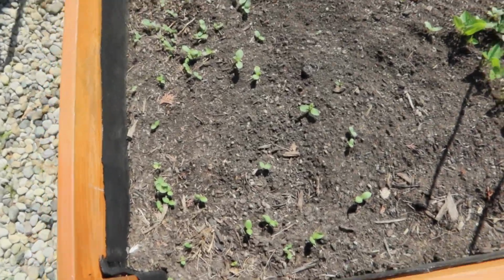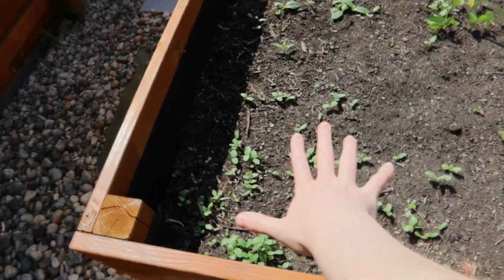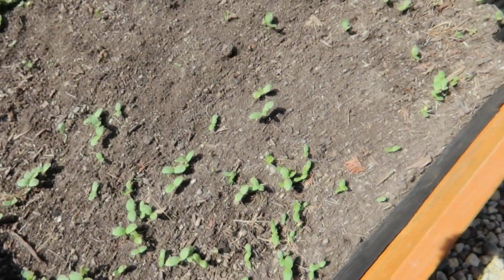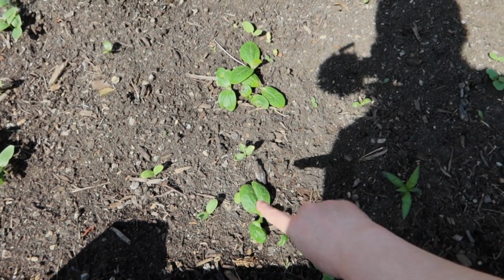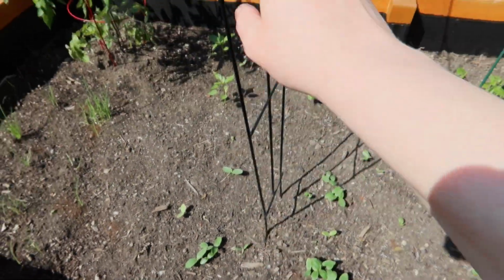And then over here, we've got watermelon, cantaloupe. Everyone's sprouting up very randomly. I think these two are my zucchini. And then we've got cucumbers here that'll go up this trellis. I get so excited about gardening.